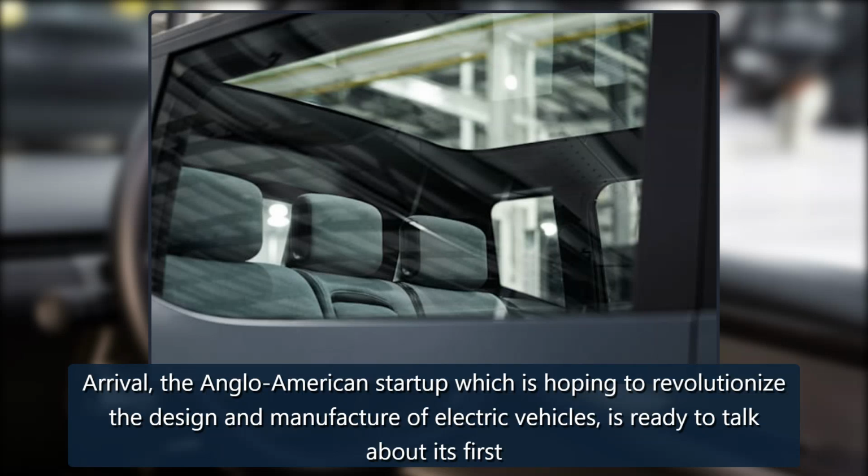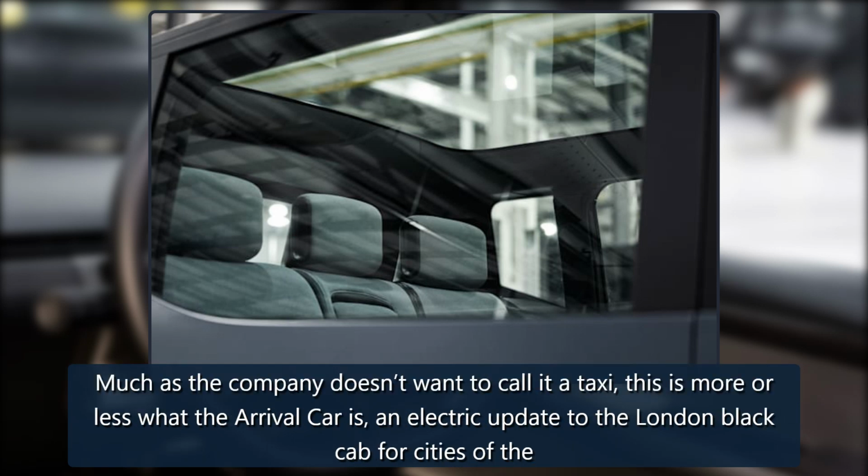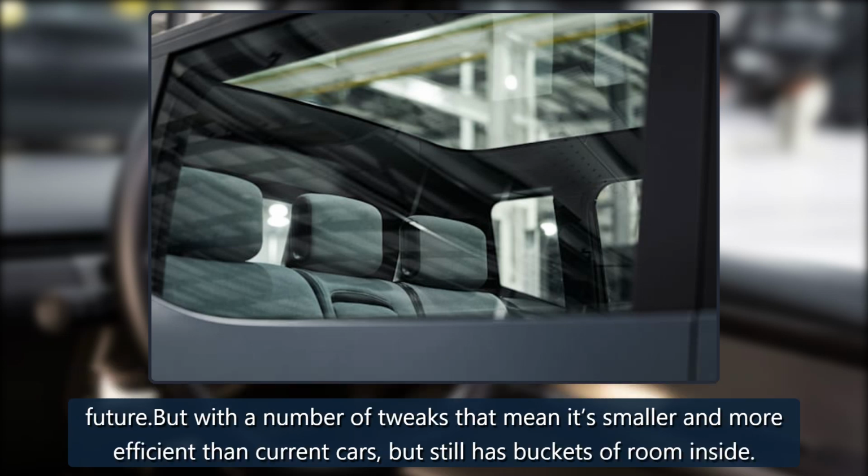Arrival, the Anglo-American startup which is hoping to revolutionize the design and manufacture of electric vehicles, is ready to talk about its first car. The Arrival car, as it is known, is designed, first and foremost, to be used by ride-share drivers during their working day. Much as the company doesn't want to call it a taxi, this is more or less what the Arrival car is, an electric update to the London Black Cab for cities of the future, but with a number of tweaks that mean it's smaller and more efficient than current cars but still has buckets of room inside.